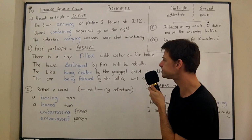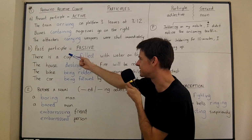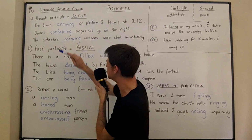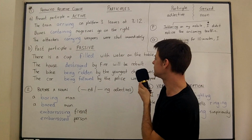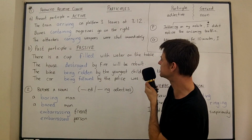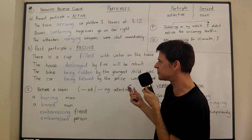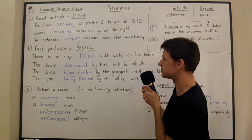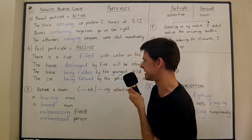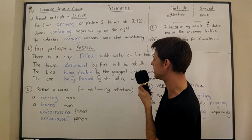Now, past participle, perhaps we should actually call it the passive participle, because this is the passive one, just like this was the active one. And so there is a cup which is filled with water on the table. Now, which is filled with water. This is a passive construction, to be filled with water. And so it's not being used actively here, it's being used passively.